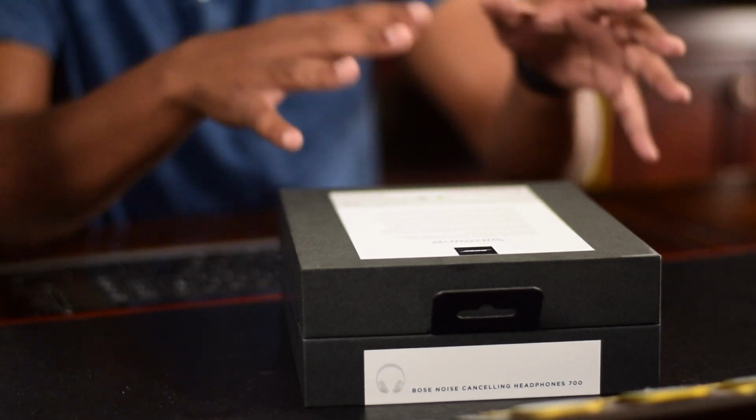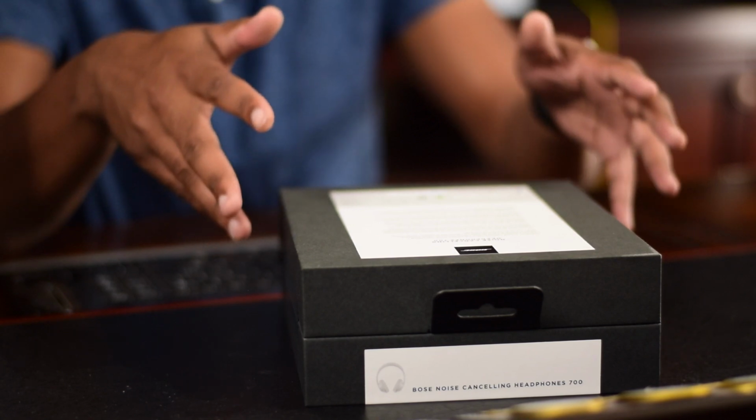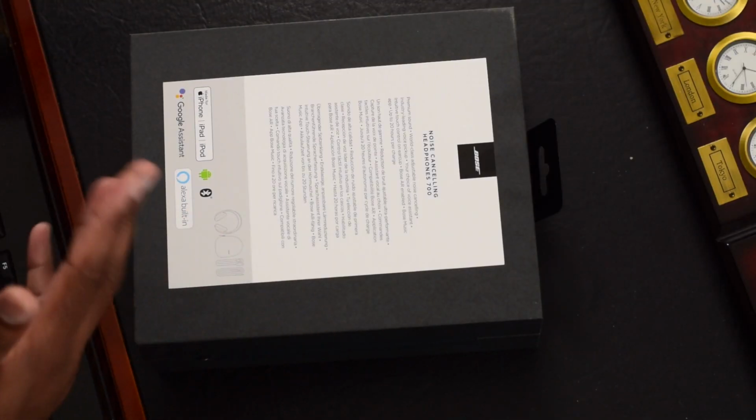The naming scheme doesn't really matter to me per se, but I feel like Bose had to come out with something to mitigate their loss in sales to those competitors. Or maybe not. Maybe they're just releasing their noise cancelling headphones every 2 years. I mean, we had the QC25s in 2015, the QC35s in 2017, and now here we are in 2019. No QC45, but it's something.